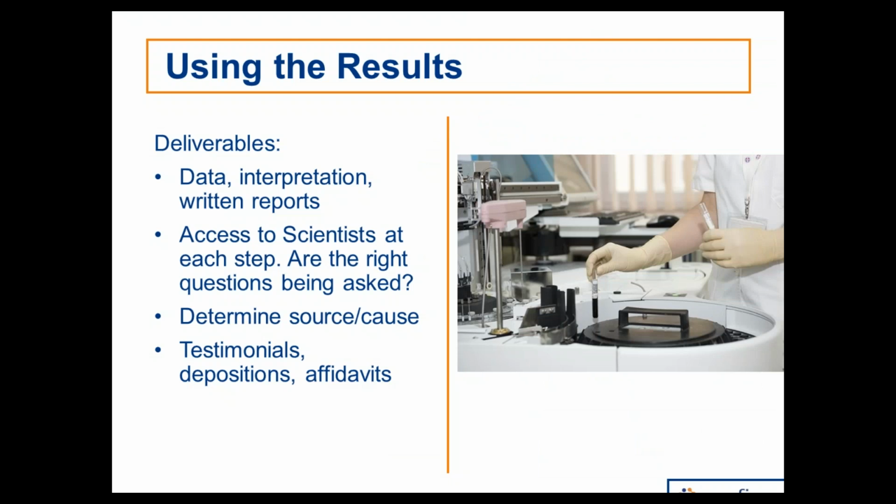It may be a written report, a formal written report, more than just a summary of results. They might even interpret data for you, which they should. For this type of work, that's a requirement. They've done, let's say, maybe 4 or 5 different tests. What does each test say? What does it point to? And have we identified and maybe even quantified the foreign material?